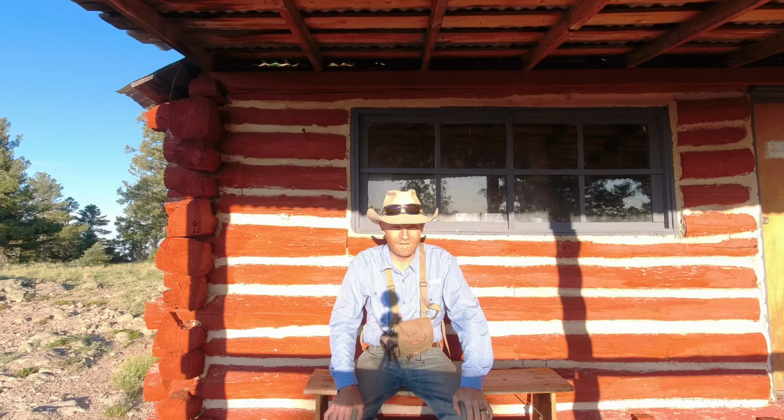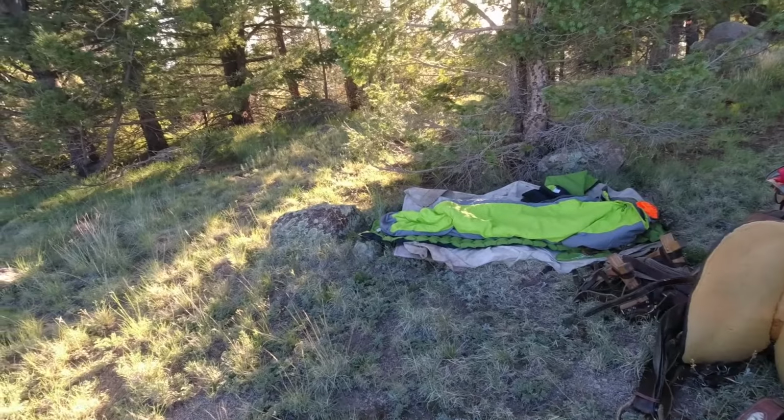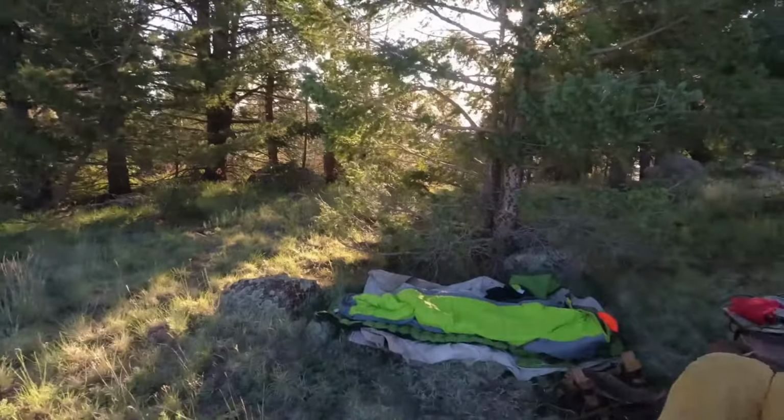And I've been up here quite a few times because it's not very far from the house. I don't usually show my camp because this is it. When I say I'm gonna find a tree to lay under, that's literally what I do. I didn't even find a very big one this time.